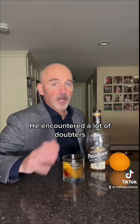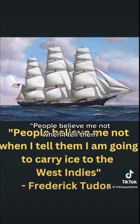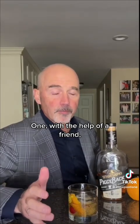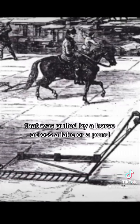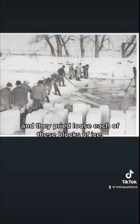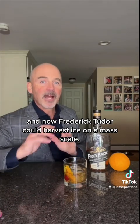He encountered a lot of doubters. And this is what he wrote in his diary. "People believe me not when I tell them I am going to carry ice to the West Indies." Now that's confidence, man. There were 2 keys to Tudor's success. One, with the help of a friend, he invented a dual blade cutting device that was pulled by a horse across a lake or a pond, and it cut deep grooves in the ice. And then men came along with iron bars and they pried loose each of these blocks of ice, uniform in size, and now Frederick Tudor could harvest ice on a mass scale.